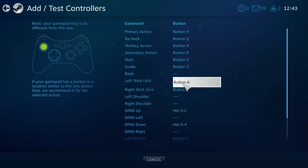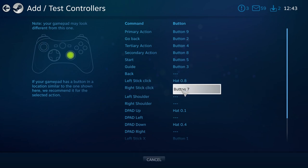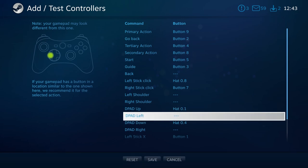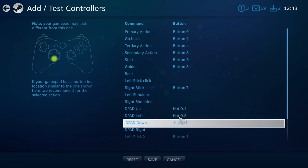Get the setting applied and it should fix the issue, which is amazing because this was something that was happening to me since 2012 and it was only last night that I worked out how to fix it. But there you go. I hope that helps people.